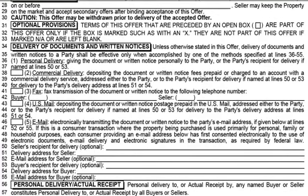The bottom part, 34 through 55, talks about how you can deliver the documents. So obviously we could hand deliver the offer to someone. We could FedEx or UPS it. We could send it through a fax. We could do US mail or email. And then 50 through 55 is obviously where we're putting the recipient's information for email and whatnot. So let's move on to page 2.